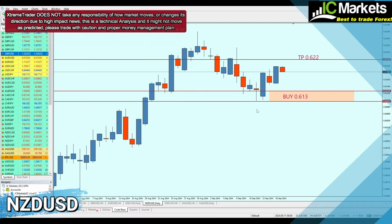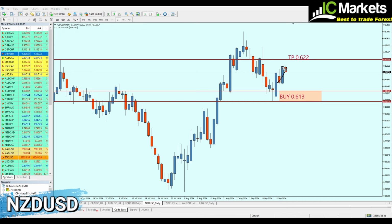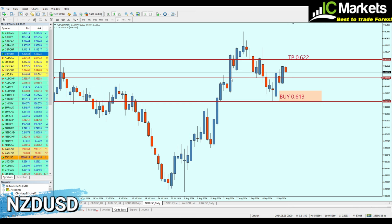And now for the NZDUSD, I would like to stay on the daily chart. As you can see right now, the pair has also moved all the way right here, very near to our take profit level, but reversed right before it. However, since the NZDUSD is really similar to the AUDUSD, I'm just going to make it short.